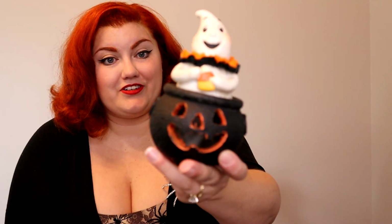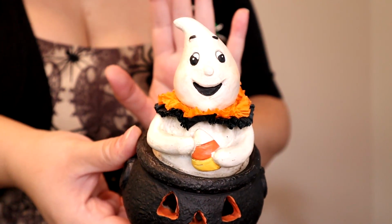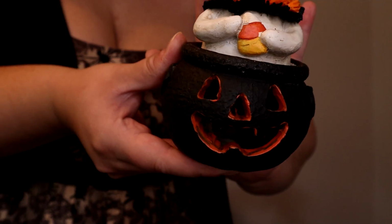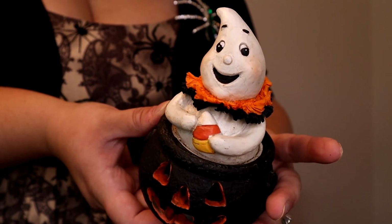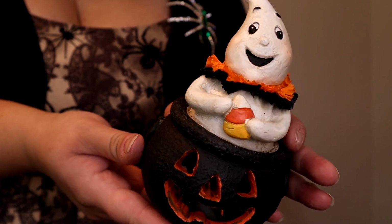Next, I mentioned this little guy in one of the videos. He was $12.99. This is a little ghost in a jack-o'-lantern cauldron, and I thought he was just so cute. He reminds me very much of Joanna Parker's designs, and he's got this little candy corn in his hands, and his little cauldron is this cute jack-o'-lantern, and he's wearing this little tulle ruff thing. It's very cute. He doesn't light up or anything. He's just a little hollow tchotchke, but I ended up going back for him because after I watched my footage back from the Michaels shop with me, I was like, oh, I really need that. I love a good ghost moment.